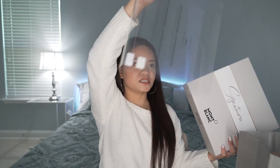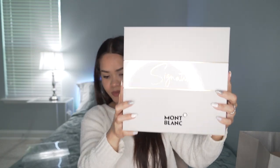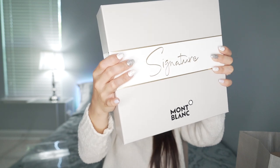But for today's video, I'm not here to talk about the e.l.f., but to talk about a new fragrance. This is what I'm talking about. You can't really see it well with this plastic thing, so I'm gonna put this right here. And this is what it looks like. It's called the Signature by Montblanc. The box smells so good. This perfume is an amber floral fragrance for women.